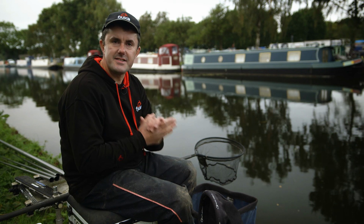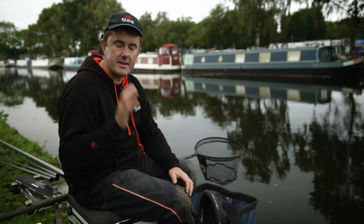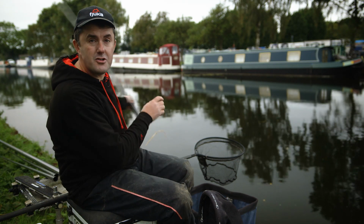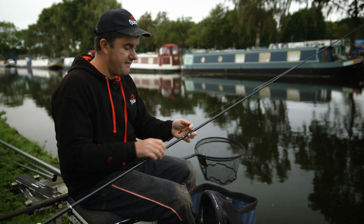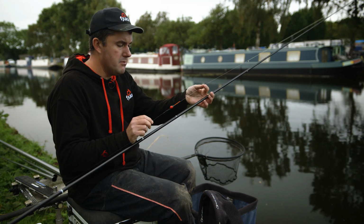Right, rig wise, it's dead simple. I've just set up 2 today because we're only here for a short session, and as I said, I've kept things dead simple. So, first and foremost, the rig I've caught most of my fish on is this one. Now, these are probably my favourite natural venue float pattern. I just find myself using them more and more.